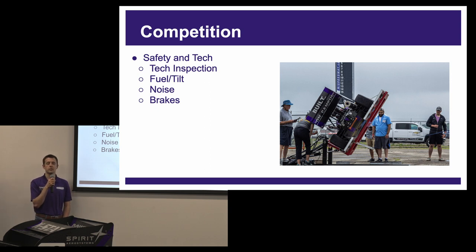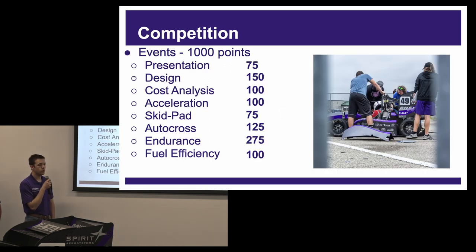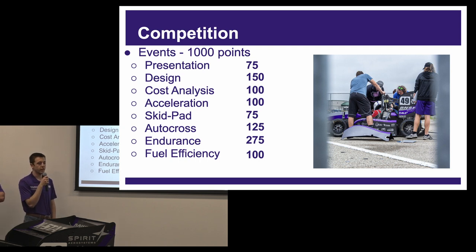Our exhaust has to be under 103 decibels at idle and then 110 at our red line. And then after that, we have the brakes test. So all four wheels have to lock up at the same time. And then once you make it through tech, some teams don't, it's just kind of hard. But after that is the presentation, design, and cost events. And that'll be, I guess, Thursday and Friday, both of those days for the static events.